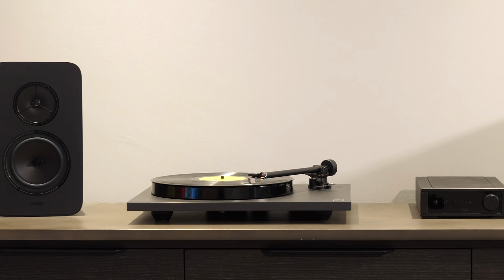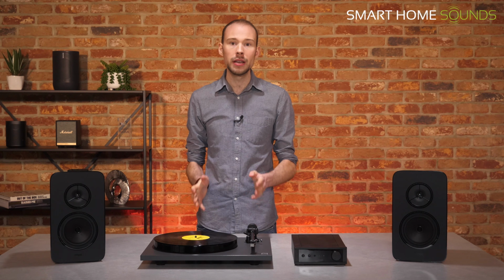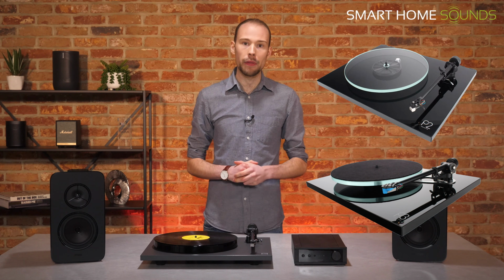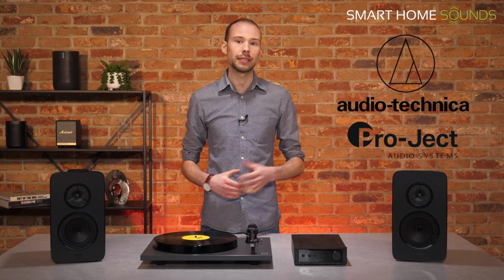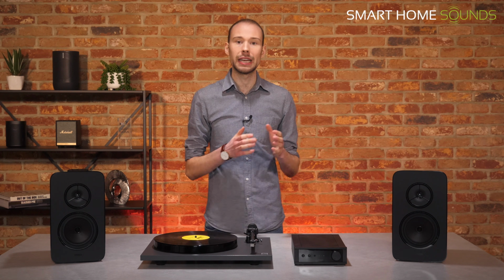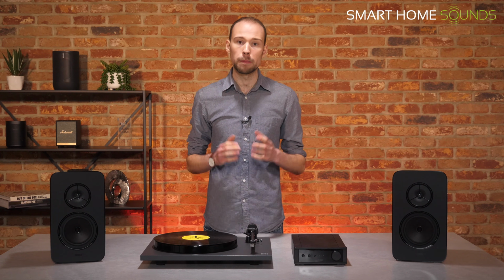In terms of recommended pairings for the Rega Kyte speakers, these will be suitable for either the Rega Planner 1, Planner 2 or even the Planner 3, but of course there are many turntable options out there that would also be suitable, like offerings from Audio-Technica and Project, etc. In terms of amplifiers, this of course pairs very well with the Rega IO, but if you were looking for a bit more power, you could upgrade to its bigger brother, the Brio.